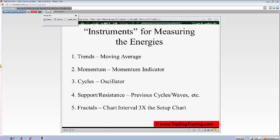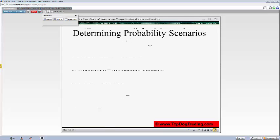The fractal energy, if I'm day trading, I use a 3-to-1 ratio. So if I was trading a 1-minute chart, I would also look at a 3-minute chart. If I'm using a 1,000-tick chart, I would use a 3,000-tick chart. The higher time frame would be my fractal energy. Okay. Why are we doing this?